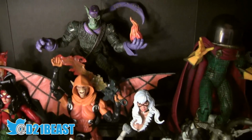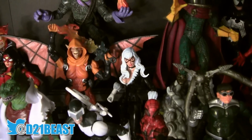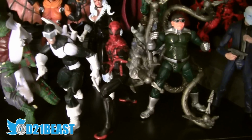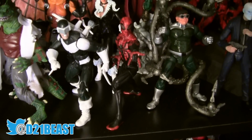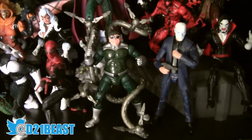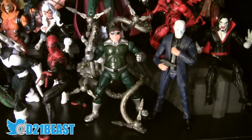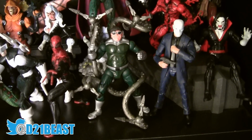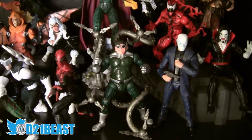Green Goblin. Black Cat, of course, a phenomenal figure that changed the way that the female figures are made. Very important to the Marvel Legends history. We've got the Superior Spider-Man figure, which changed the way Spider-Man figures are made for Hasbro, so another significant figure. We've got the Marvel Legends, or Doc Ock rather, that's been painted in the Ultimates colors. This was part of the Spider-Man Origins line when Hasbro first got the license to Marvel characters.